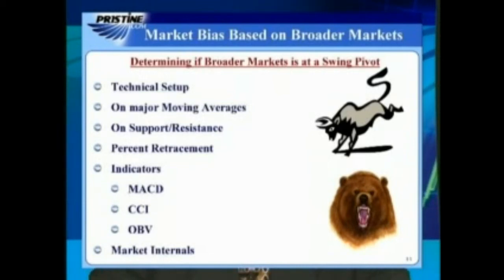Here's my checklist for you. First of all, make sure you have a compelling technical setup. In these slides, I'm going to show you a bullish technical setup. Again, we teach this in our Pristine Method courses 1 and 2. It might be what we call a Pristine buy setup, a breakout, a guerrilla trade, etc.